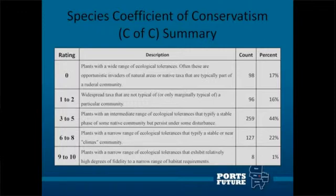Of the species that we identified, 98 species had a rating of 0. About 17% of our sample represented very generalized habitat. 96 species were in the 1 to 2 rating, about 16% of our sample. 259 of our species were 3 to 5, about 44% of our sample, which is a clear indicator of advanced succession in a lot of the previously disturbed areas.